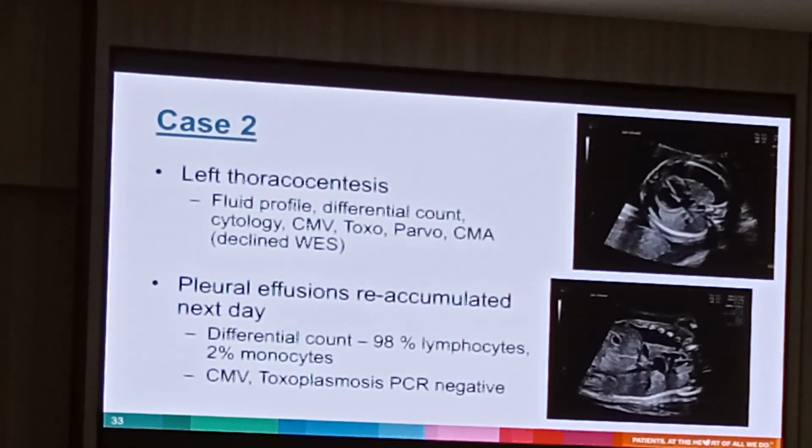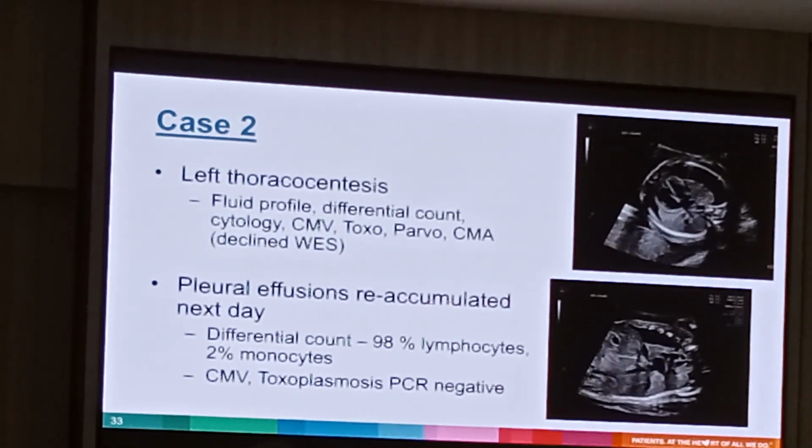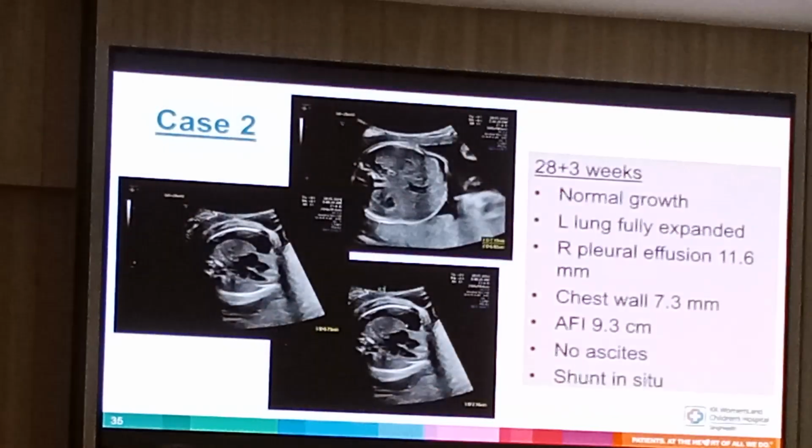Unfortunately, the next day, the pleural effusion had reaccumulated, but the result of the differential count suggested that it was mainly lymphocytic in nature, and the infection screen came back as normal. One week later, she underwent a fetal thoracoamniotic shunt insertion, which unfortunately was displaced the next day, and she had neonatal counseling and admission and opted for full active resuscitation. We re-attempted the shunt insertion and amnion drainage the next week, which was successful, and at that time chromosomal microarray came back as well, which was normal. The patient was agreeable for DNA extraction and sending the sample for exome sequencing.